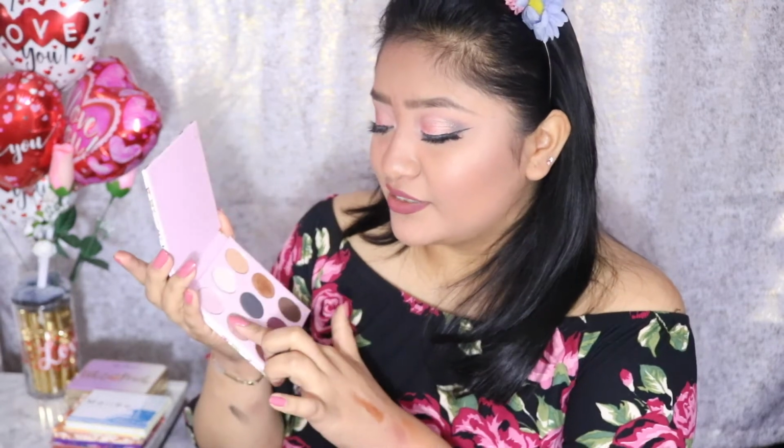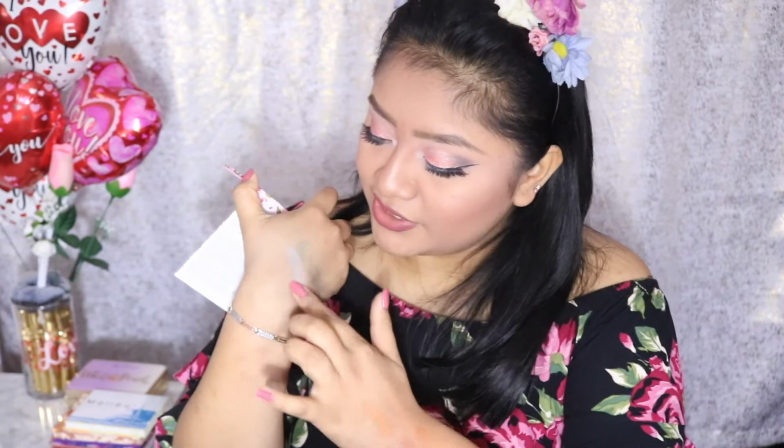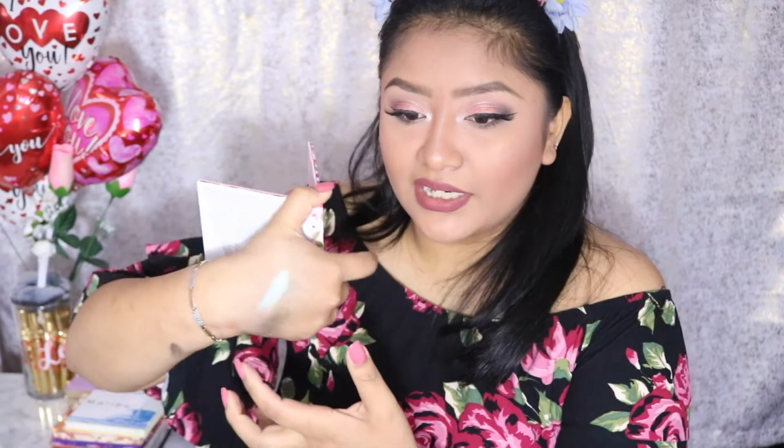I really like this shade because it's really dimensional. It has different shifts to it, kind of like pink, blue, green, kind of silver in there, and it's really, really pretty. You see that? It's really pretty. I really like that one. Got that one in BoxyCharm.